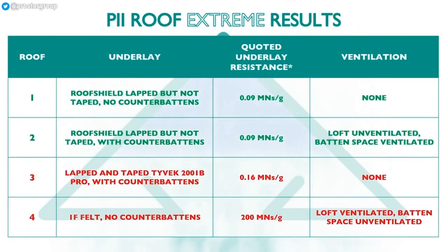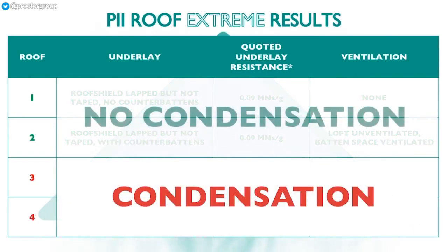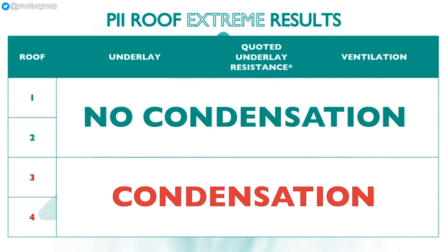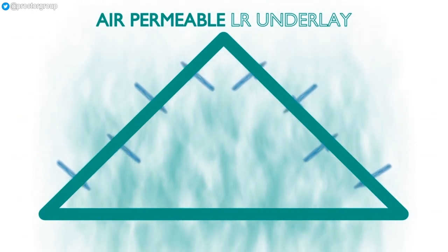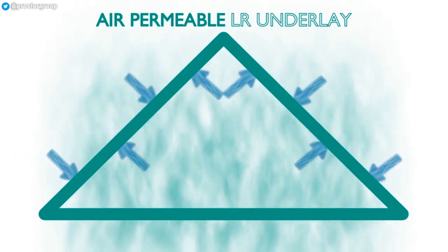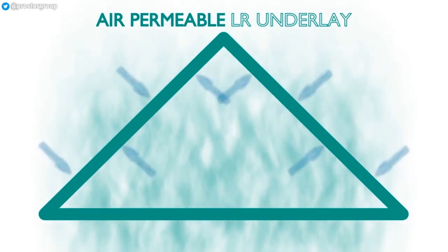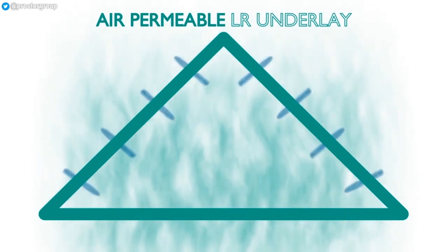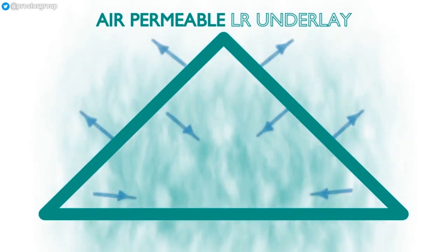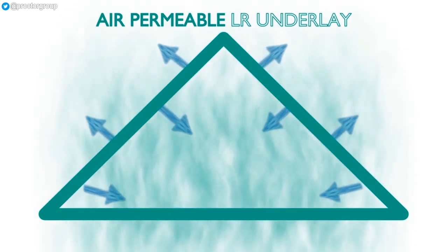During the extreme test period, heavy condensation was noted on the underside of both the airtight LR underlay and the traditional roofing felt, while the air permeable underlay on the first pair of roofs was free of moisture. In these roofs, the air permeable underlay allows airflow through the loft, so as well as the vapour drive pushing moisture from inside to out, there are actual air changes taking place. This not only increases the ability of the roof system to transport the moisture vapour safely out of the building, but makes it harder for condensation droplets to form on the roof underlay.